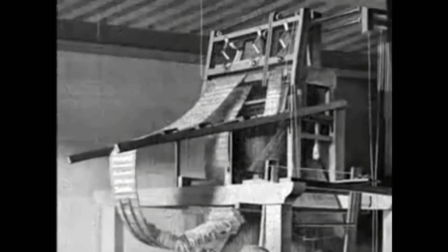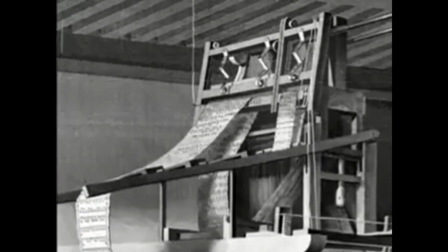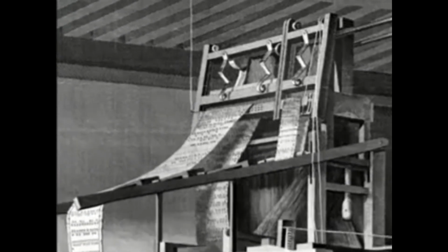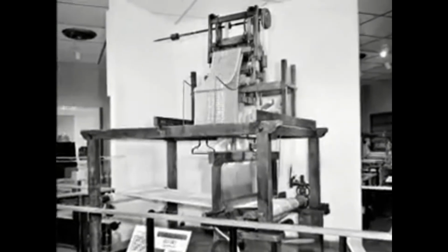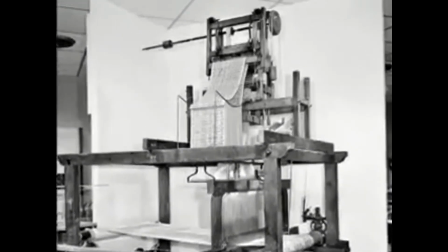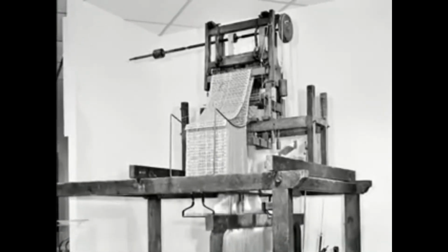It was so revolutionary that the French government purchased the system 5 years later in order to control its use. Because the system threatened the hand weavers' monopoly, they revolted, burning many Jacquard looms and forcing Jacquard himself to flee his hometown for fear of his life.